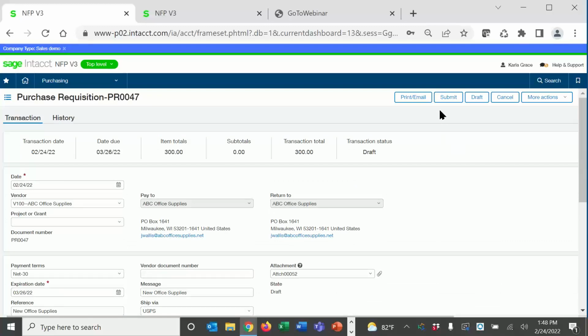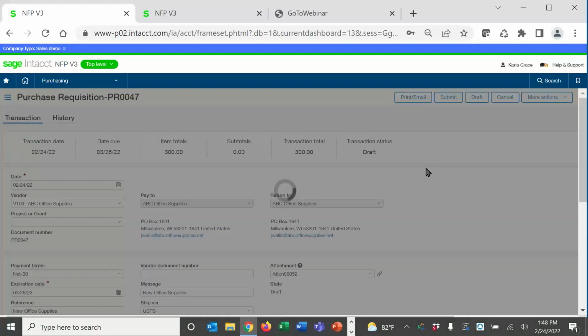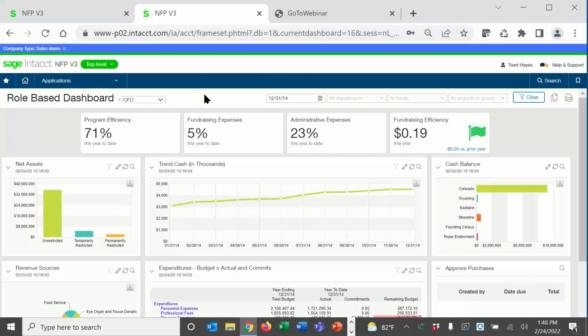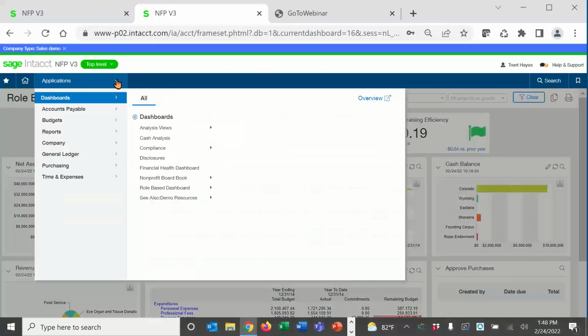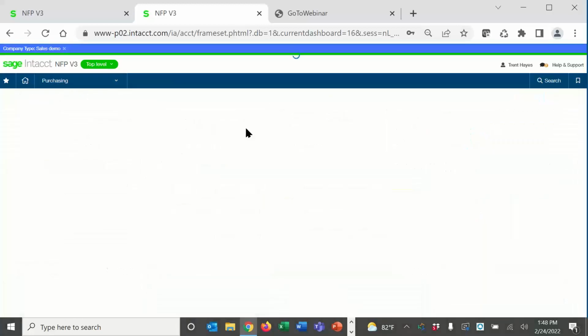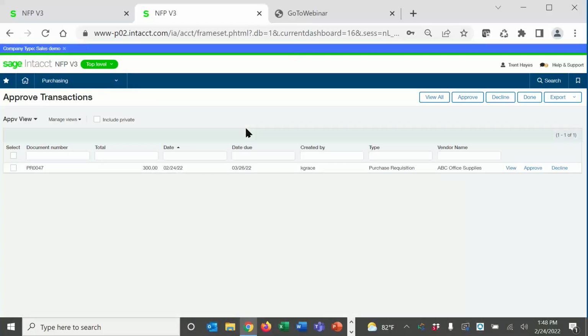Now, once I'm ready to submit it, I'll just go ahead and submit that for approval. And now it's been submitted, the workflow's kicked off, and it's gone to my manager, and my manager happens to be Trent. So Trent's going to get a message. It's going to let him know that he has something that he needs to approve. And when he gets that message, he can approve it from his phone, or if he is in the software in the office, he can do it right from his approved transaction screens, which is where I've landed.